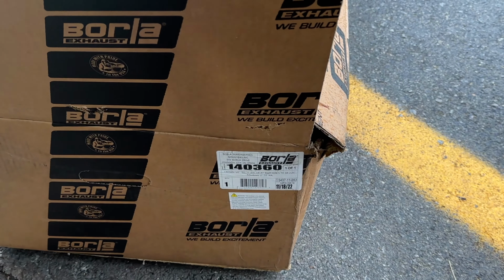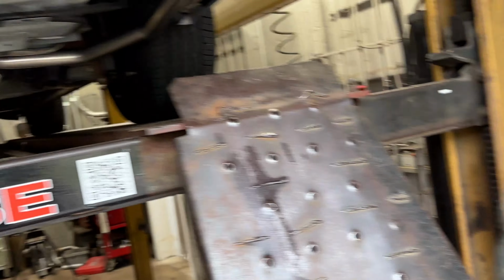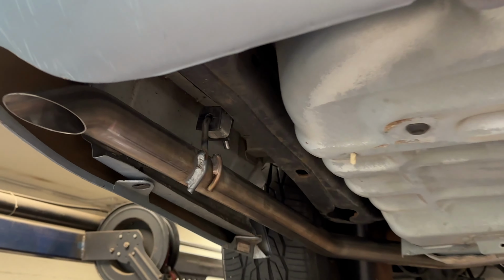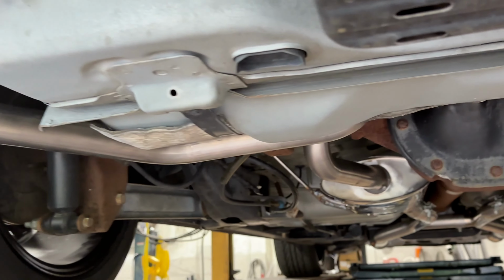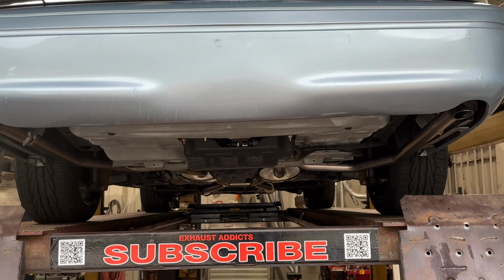So remember, guys, if you're gonna order this kit, make sure you take it to a muffler shop for them to install it. If your exhaust is only single, because they will need to add solid mount hangers like we did there and then one over there, okay? Because it will only come with hangers on one side.